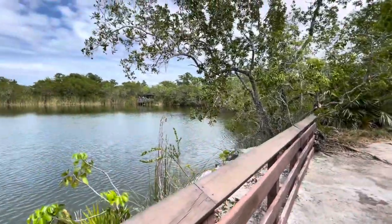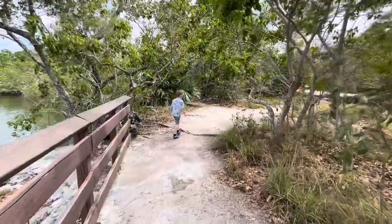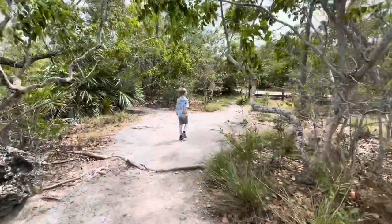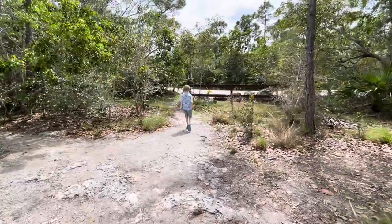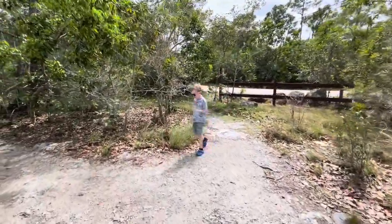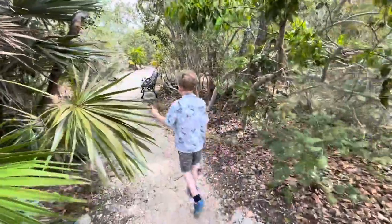Look across at the first platform we were at before. Let's stay on the trail, Teddy, and work our way back out where we came from, back by the bench and stuff.